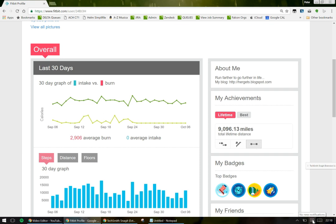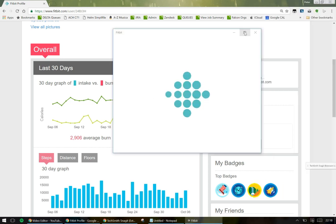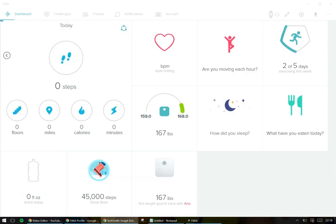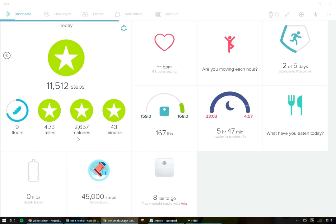On the notification bar, I got a little notification: You're an overachiever by 2,248 steps. So I can click on that and that will launch the Fitbit app. What I wanted to show you today is how to alter your steps. If you had a little error, which I did, and you forgot to move maybe like 10 steps and you missed your goal. Love that animation, by the way, a little confetti.